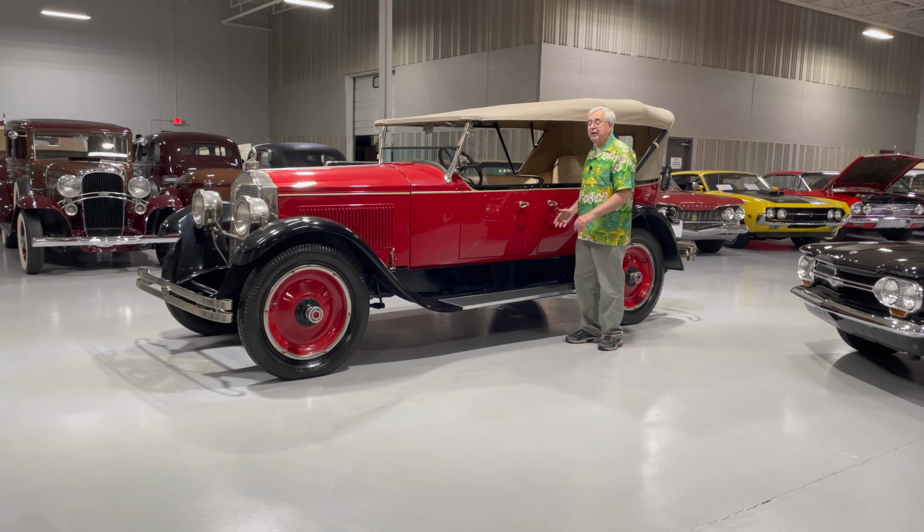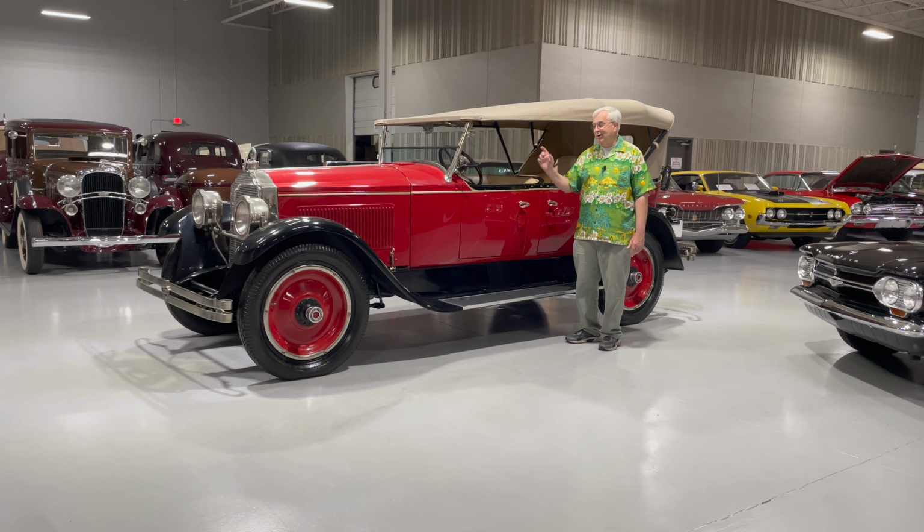So if you're looking for something to add to a collection, you want something out of the 20s that's really spectacular, something that you can actually get in and drive, we've got it right here at Ellingson's. Take a look. Like I said, it's just so well done. It would really add to someone's collection. Maybe you're not a Packard lover, but maybe you are. Maybe not. We're going to get you one right here that you are going to fall in love with, because this is really a nice example.